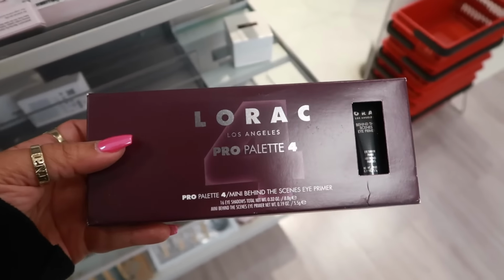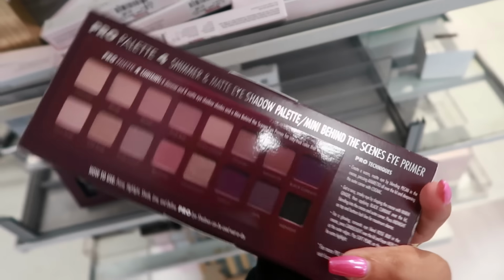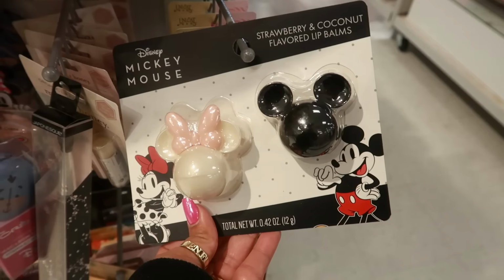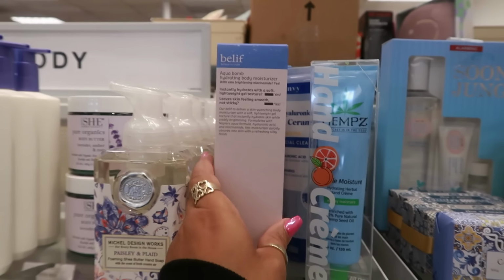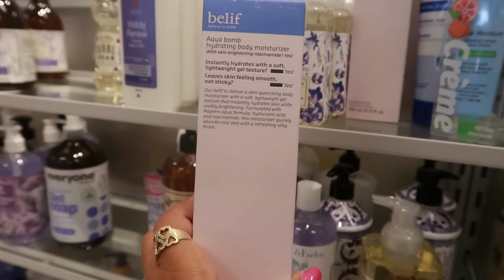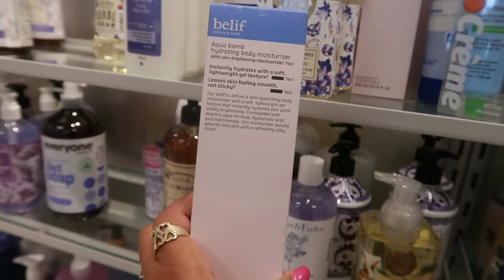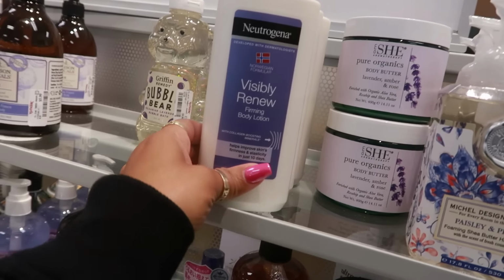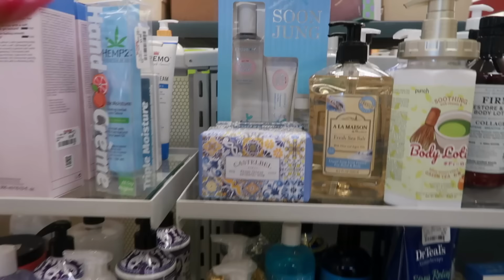M523. Okay, this set right here, Pro Palette 4, is $13. Oh, these are cute little lip balms. Strawberry and coconut. Those are $5. Belief Aqua Balm Hydrating Body Moisturizer. Instantly hydrates with its soft, lightweight gel texture. This is $10. Neutrogena Visibly Renewed Body Lotion is $6.